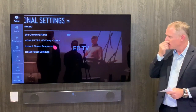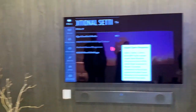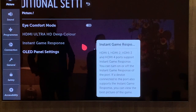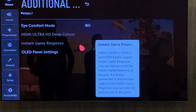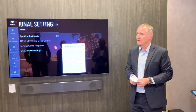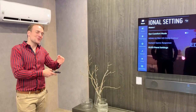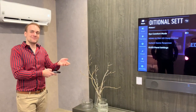Yeah. It's where you find instant game response. I can't click on it because I'm not connected to a console, but this will tell you straight away. This is an HDMI 2.1 product. It supports variable refresh rate, known as FreeSync, and connected to an Xbox One X or S, it'll automatically enable VRR or instant game response. And also, when it switches between the menus and the game and different apps on the console, it'll enable auto low latency mode, so it'll switch game mode on and off when necessary. So you just keep it on there, basically.